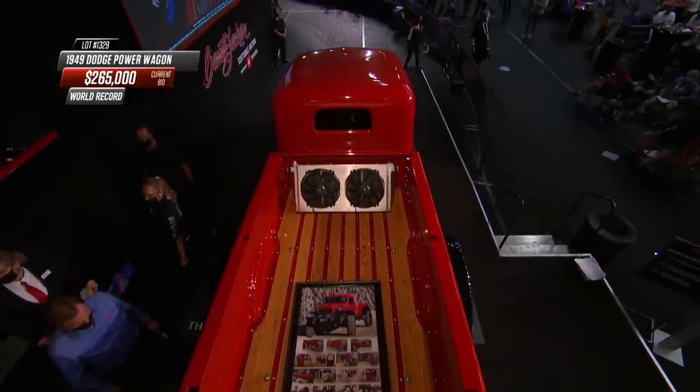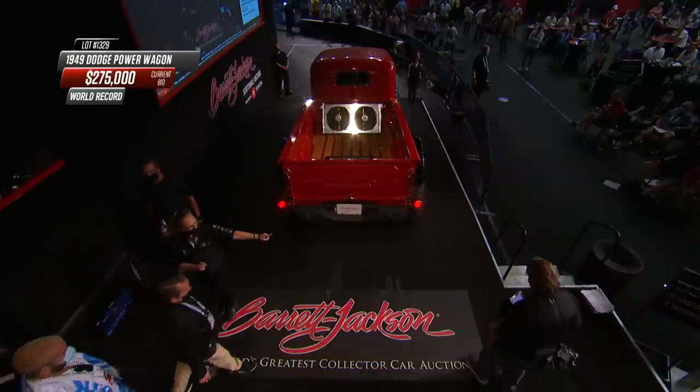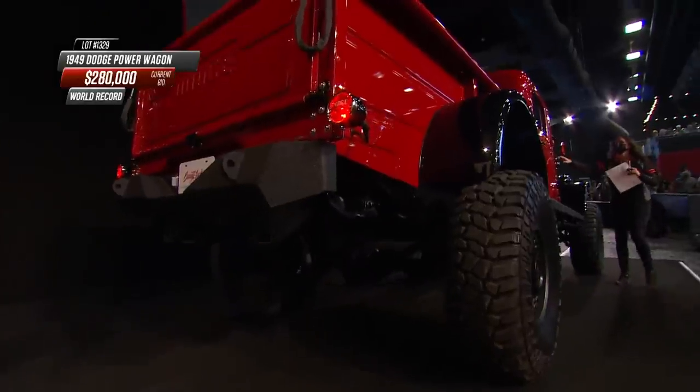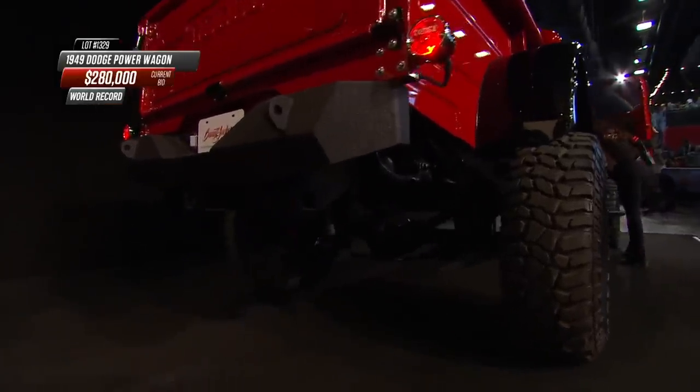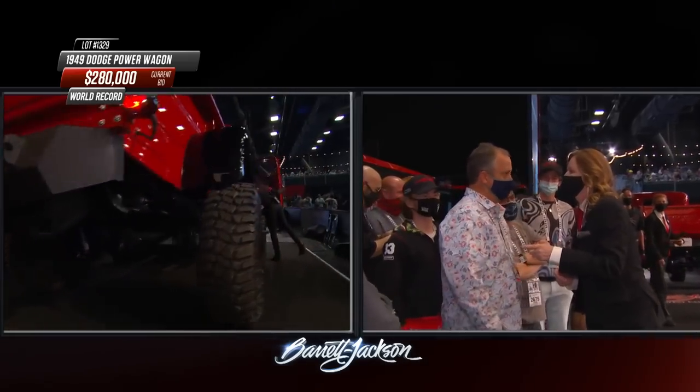The leaf spring suspension exists in the rear. That remains. A big Dana 70 replaces the Hotchkiss style, but up front, the leaf springs have been replaced with coil springs and control arms. But wow, they never made them like this back in '49. Yeah, a new 5.9 liter Cummins engine.